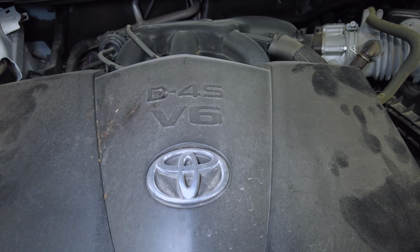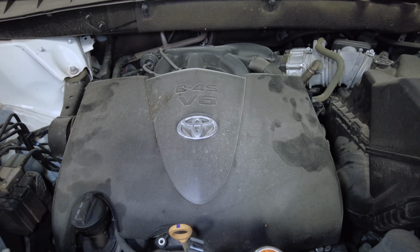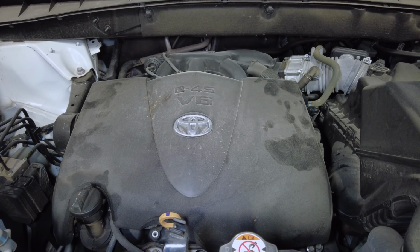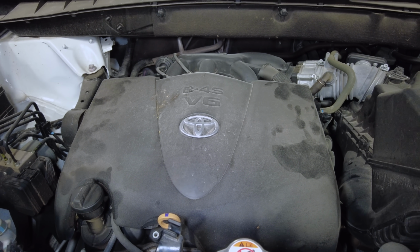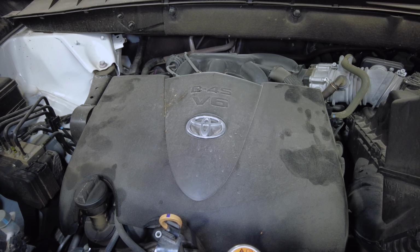It says D4S V6. No muffler. Newton, thank you, guy, for that. Appreciate that. Every day. Every day. I'm not impressed.